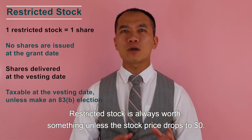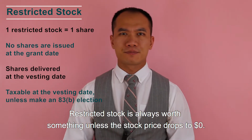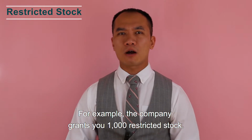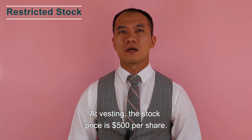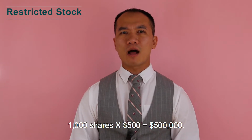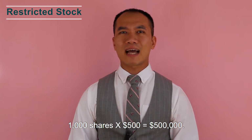Restricted stock is always worth something unless the stock price drops to 0. For example, the company grants you 1,000 restricted stock. At vesting, the stock price is $500 per share. 1,000 shares times $500 equals $500,000.